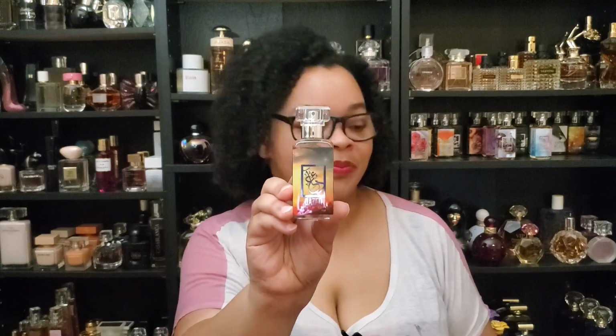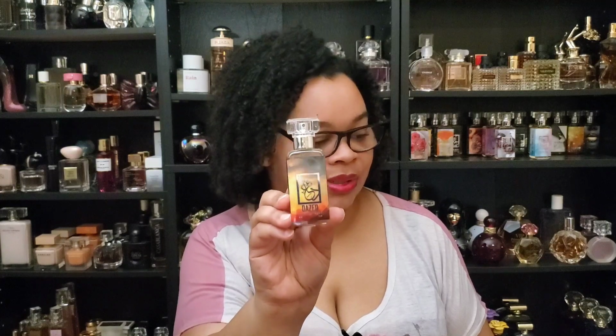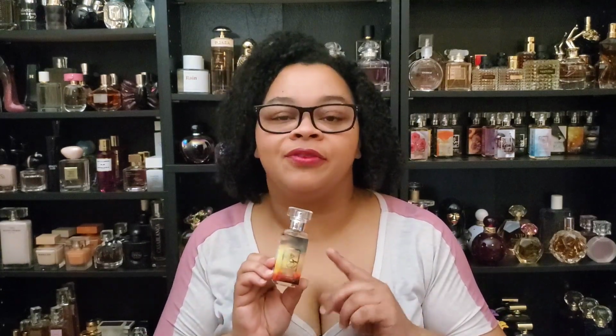I love this fragrance. Our next fragrance is inspired by Byredo's Dazed. This is called Dazed from the House of Dua. And the notes are lemon, mandarin, neroli, jasmine sambac, cotton candy accord, and musk. The cotton candy accord does it for me in this.